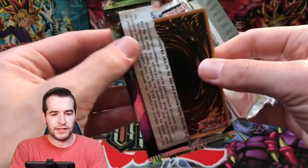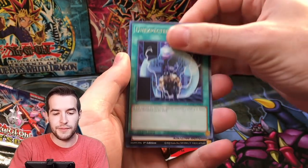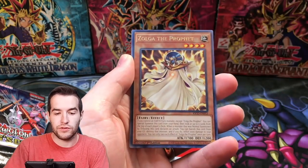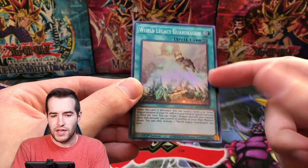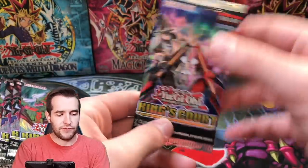Okay, guys. Can we pull Collector Rare? Come on, God card. Converging Wishes. Unexpected Die. Tolmi. Queen's Knight. Dowsing Fusion. Zolga. World Legacy Gar Dragon. This is a reprint. That's a pretty old reprint, I think. We still got, feels like, 20 packs left. We've got a lot left.